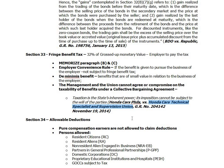Now there's a procedural aspect on that, but the Supreme Court said taxation is the state's inherent power. Its imposition cannot be subject to the will of the parties. So the management and the union cannot agree or compromise on the taxability of benefits under a collective bargaining agreement. Only the state can say whether something is exempted or not. The rule is taxation, right? You remember that. The Supreme Court also noted that the NLRC had no power to rule on taxability because its jurisdiction is all about labor laws. But we'll go to that later.